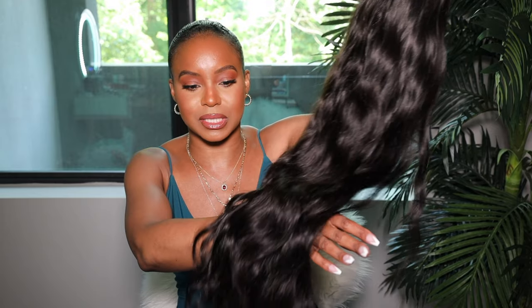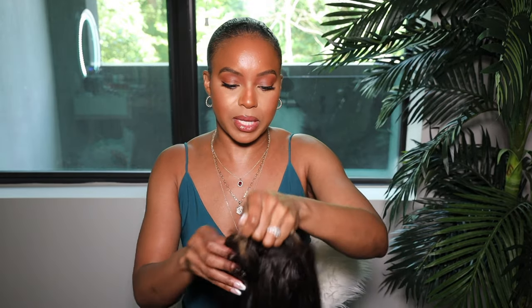Ooh, okay, so this is the wig. Look at how pretty this is. Nadula Hair always does it with these silky, silky wigs. Look at this.